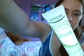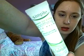But moving on from there, we have the Simple Kind to Eyes soothing eye balm, and this is just a really light eye cream that's great for people who don't really want the anti-aging properties in eye creams just yet, but want something to refresh and soothe the eyes and give it a bit of moisture. It's just a simple light cream, and it rubs out and blends out really easily. You need a tiny bit to do both eyes, and it's brilliant.